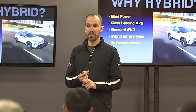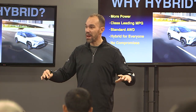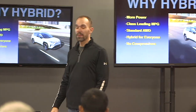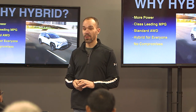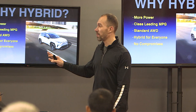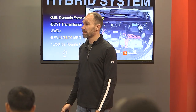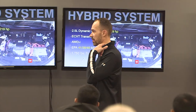All right, what about the cargo area? You had the battery, right, that took up some space in the cargo area. It's not the case anymore. The battery is now located under the rear seat so that the cargo space is the same on a gas or a hybrid, right? And so no compromises with this car, and it's only $800 more. No, still nickel metal hydride, but it is a little more compact than the previous one.